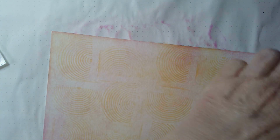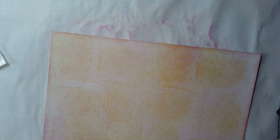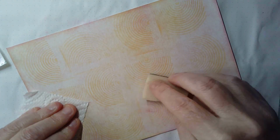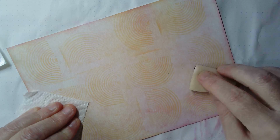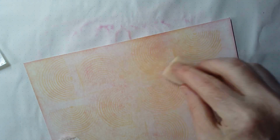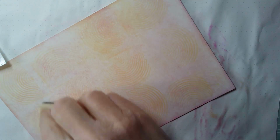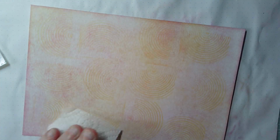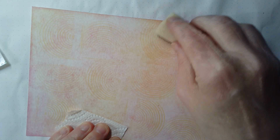I think with this one I may go back over it with a bit of pink, just to knock some of the orange back in places perhaps, or to give it a bit of a pinker tone in places. I'm not trying to obliterate it completely, but just to get a bit more subtlety perhaps. There we go, that'll be fine.